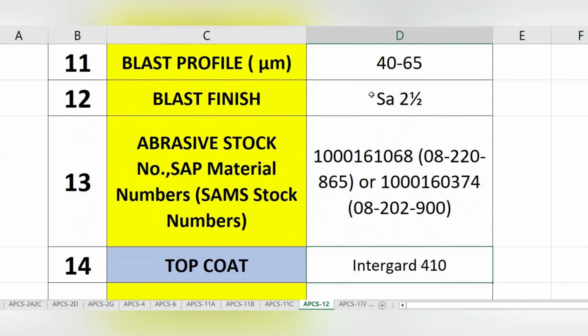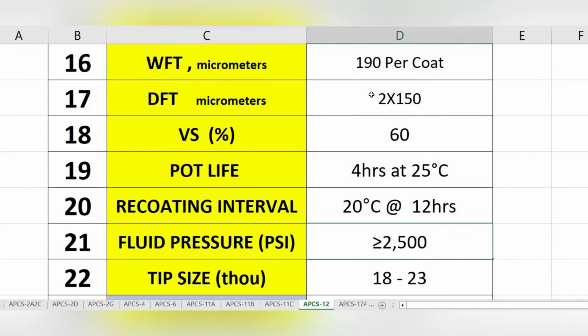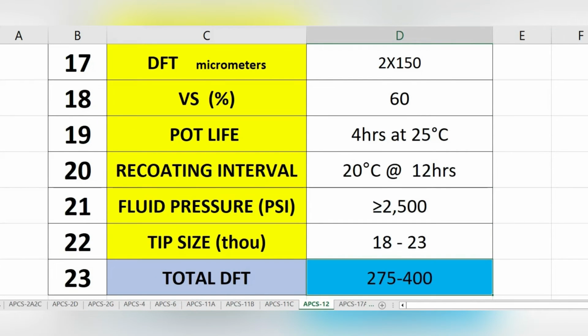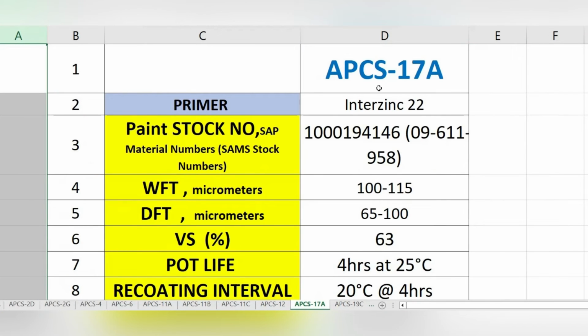Blast finish. Abrasive stock number. Top coat paint Interguard 410. Total DFT for APCS 12 275 to 400. Next paint system APCS 17A.